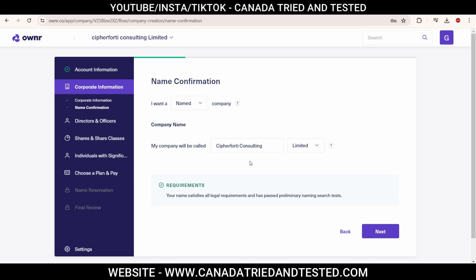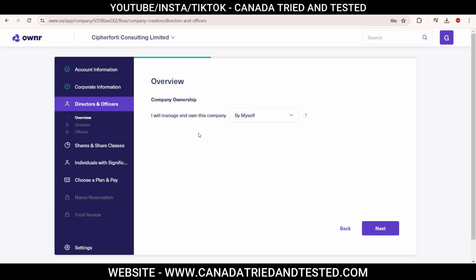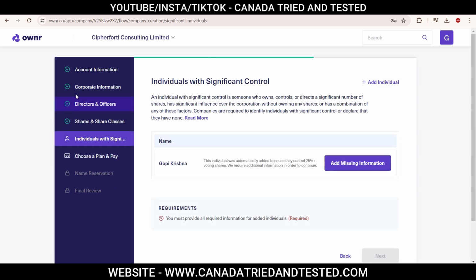And with that, once I know that this is the name I want and I had validated it before, it shows here requirements are being met. Then I click next. So this company is a single person company. I will manage and own my company by myself, and click next. Since I selected this, director, officer, shares, all those things are automatically updated.